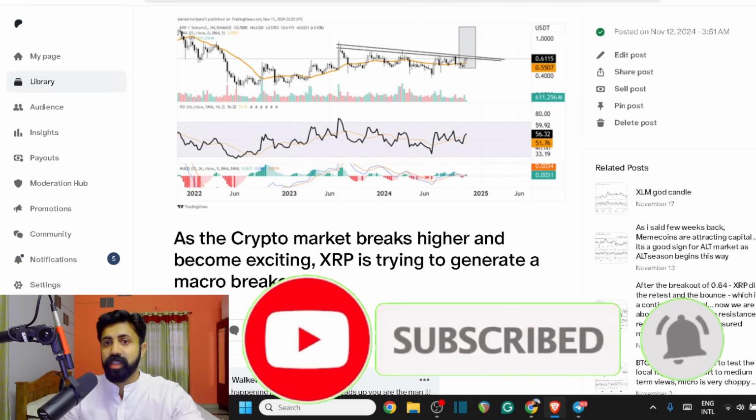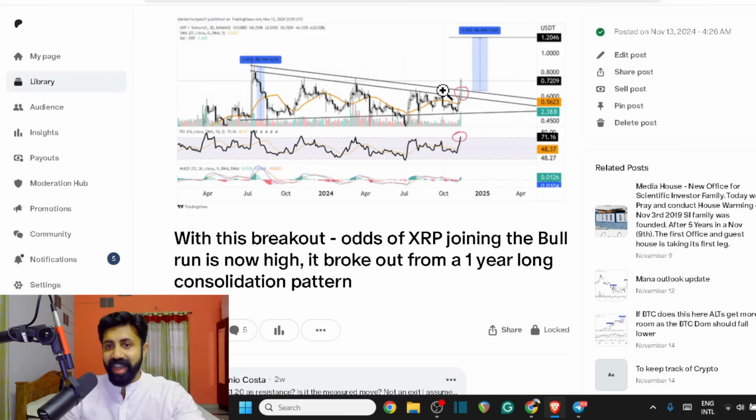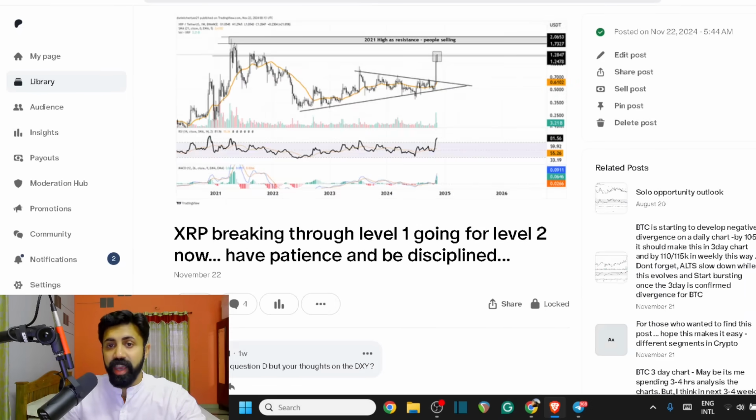When the price was still below the breakout, we talked about a macro breakout. As soon as we broke higher, we talked about the higher targets. Remember, cyclical targets, cyclical entries are huge. And we had this 15 days back saying, guys, watch, we are about to go higher. Now we are 150% up in just XRP.